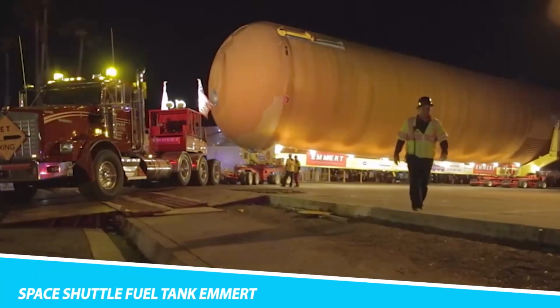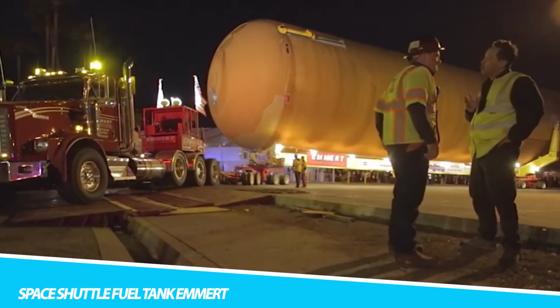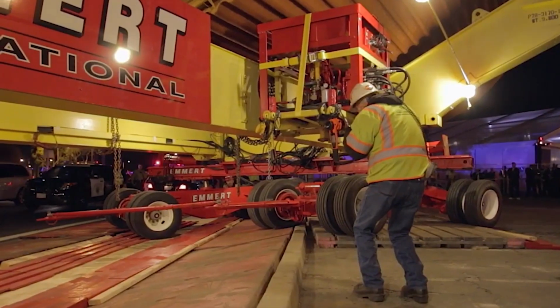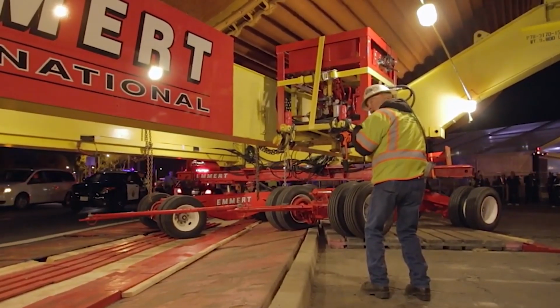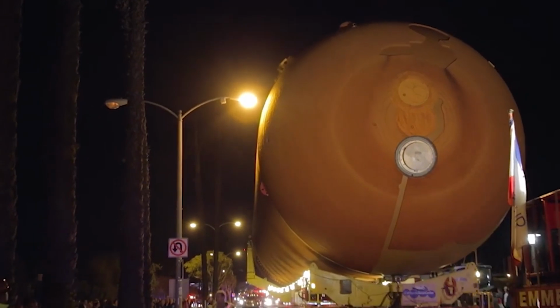Space Shuttle Fuel Tank Emirate. The Space Shuttle Fuel Tank Emirate is one of the most iconic pieces of heavy transport equipment ever built, designed to handle the transportation of massive space shuttle fuel tanks. This extraordinary machine was used to move the enormous external fuel tanks from the manufacturing facility to the launch site, showcasing its incredible size and power.